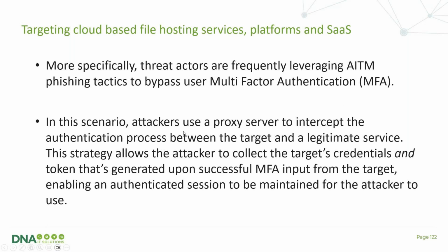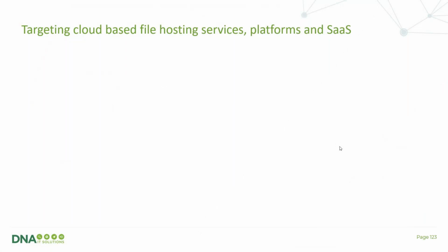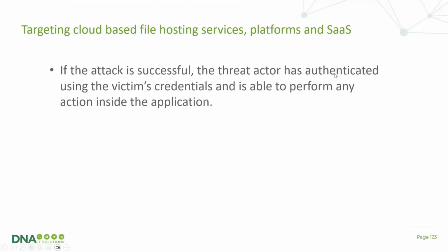So in this scenario, the attackers use a proxy server to intercept the authentication process between the target and the legitimate service. It allows the attacker to collect the target's credentials and token, and then that makes the MFA basically completely undermined. So they have your MFA token, they can break into your service and they can see what you're doing.